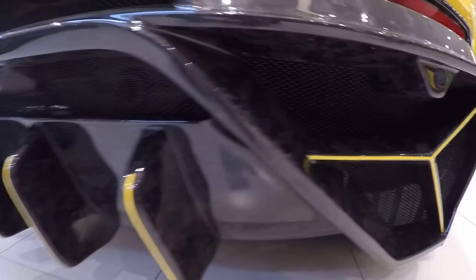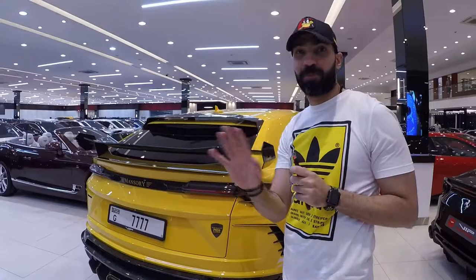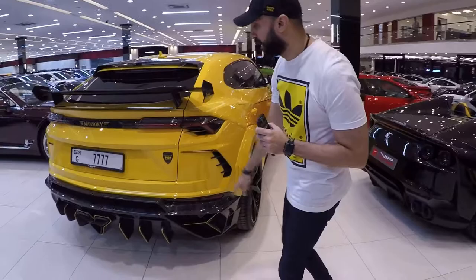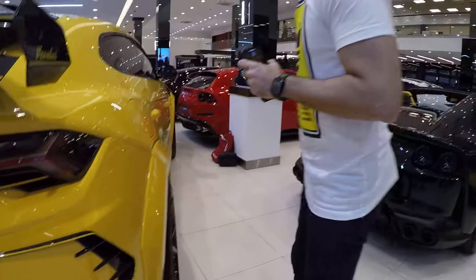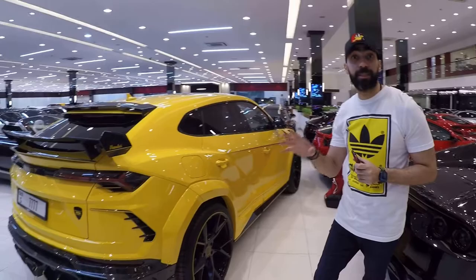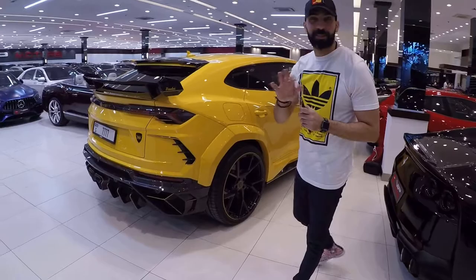I think this is the best edition Mansory has ever made. But the Keyvany Keyros is also a very beautiful one. And we can see here the horsepower and performance. The normal one has 650 horsepower, and this one has 820 horsepower. So I think from 0 to 100 it will hit 3 seconds exactly. So it will be the fastest SUV ever on earth.